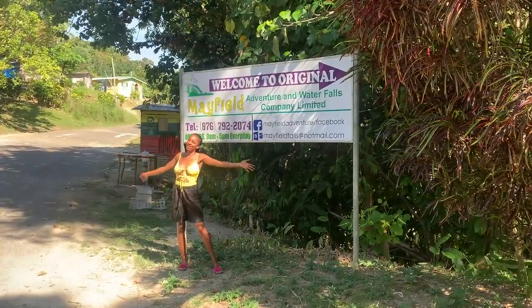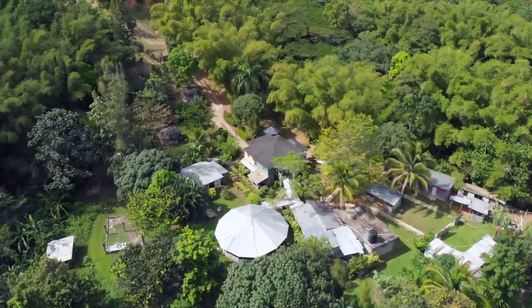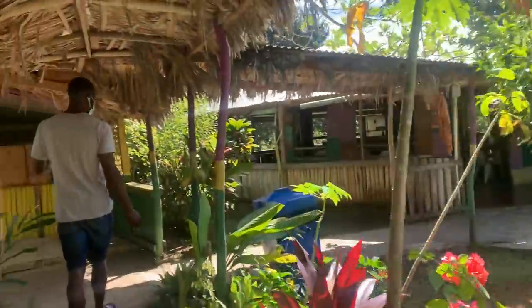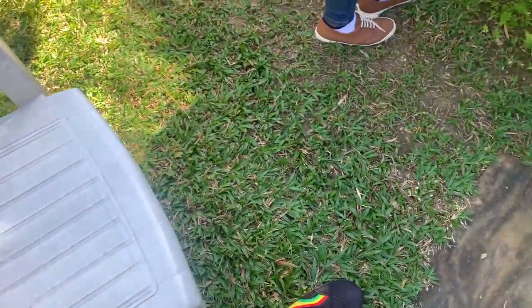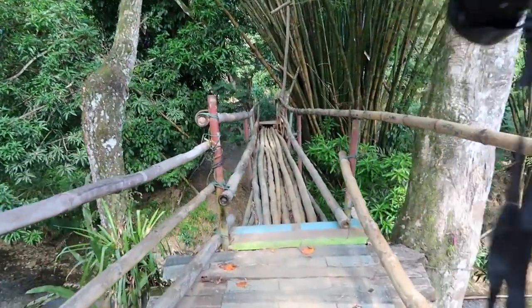Okay, we're here guys. We just took a different entryway. I'm going to be trying this on. Slippers. The bamboo bridge.